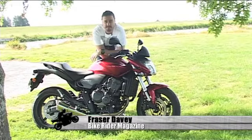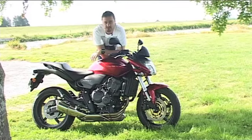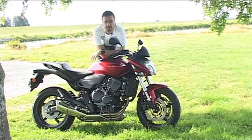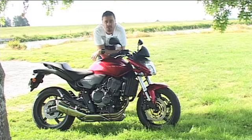This week I'm testing one of my favourite types of bike, a naked middleweight sports bike. 600cc's of unfair fun here in this buzzy little bike, which is in fact Honda's CBF 600, otherwise known as the Hornet.